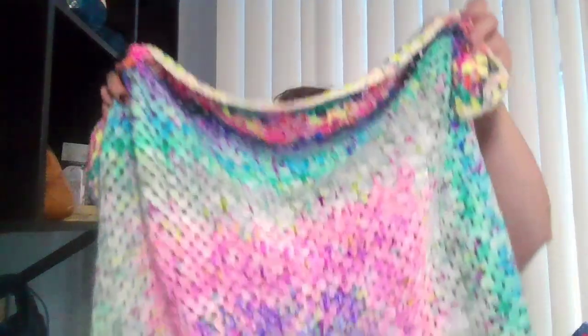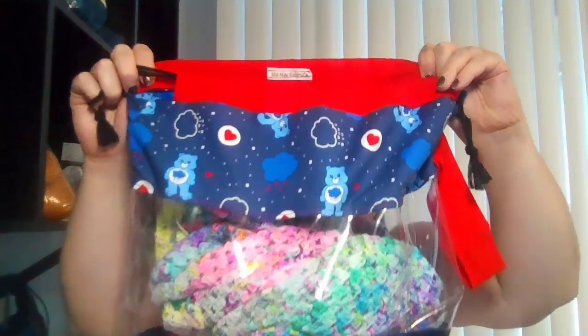Yeah, but that is really fun. It's my current crochet project, which is nice. And it is housed in another Knickknack Knits bag. This is one Nikki made for me because it has Care Bears on it, Grumpy Bear.